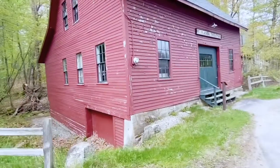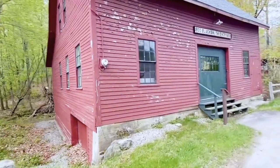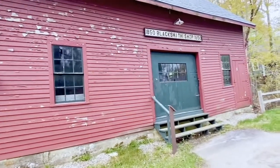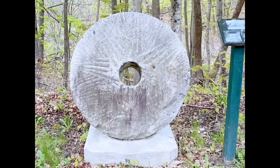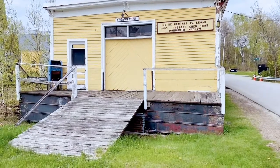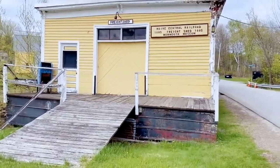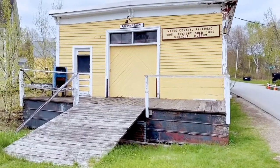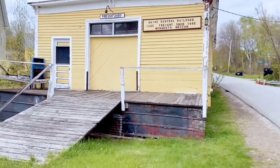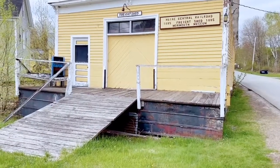Monmouth was established in the later 1700s, and this is a blacksmith shop from 1850. So this is pretty much the train station, also the Central Maine Freight. It was a shed. It was built in 1895.